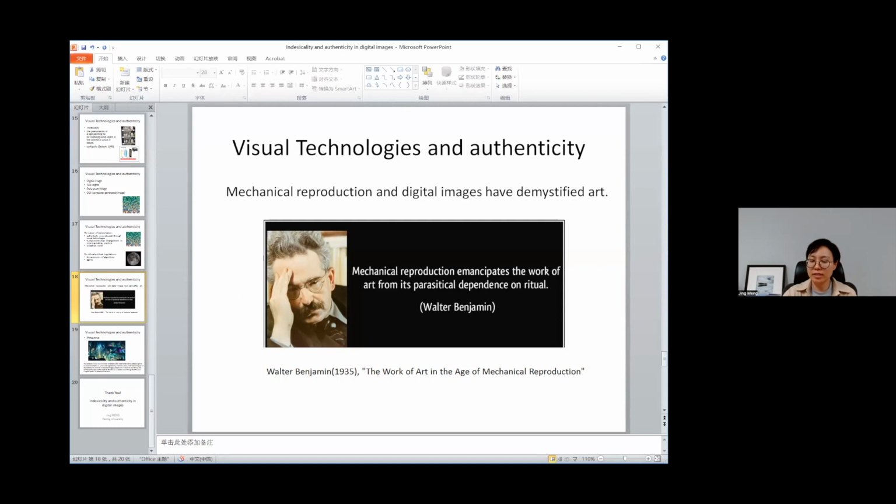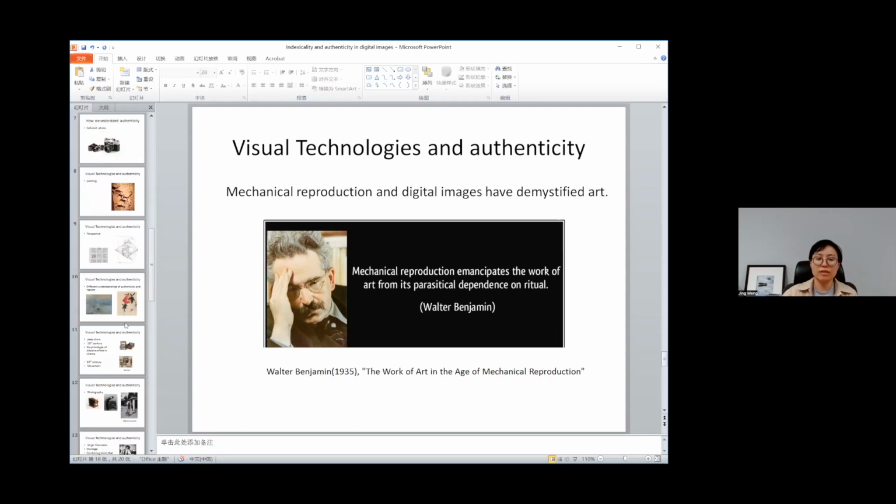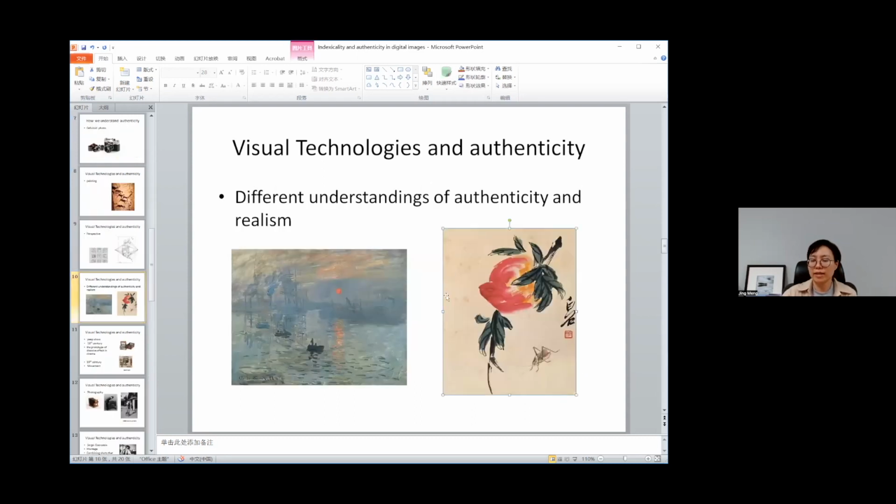Because when we are seeing a copy of a very famous painting, for instance, if we see this one, I think this one should be extremely expensive if you want to buy a real one. But now we can also see this because of digital technology, right? We can see it everywhere. We can even print it ourselves and stick it on the wall. So this gives us the capacity to get access to and also own these images. So this is a kind of democratization process.